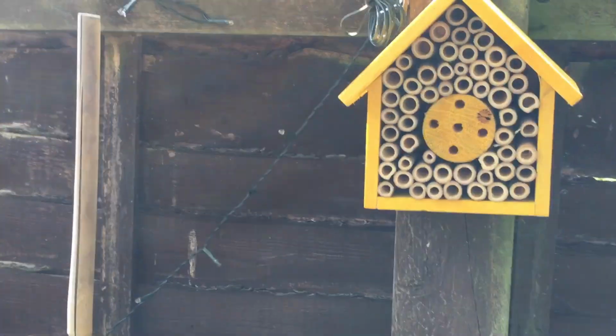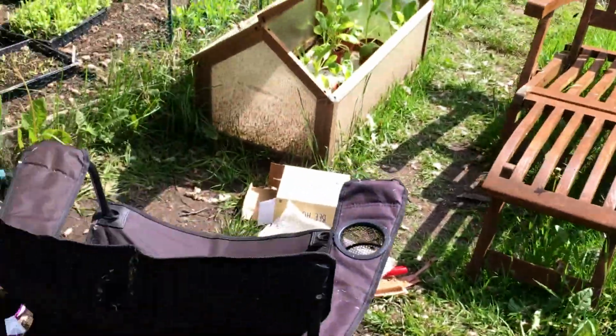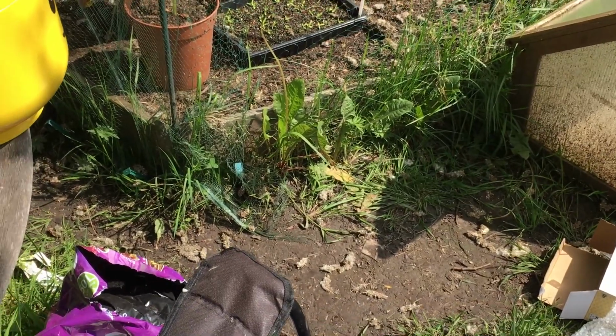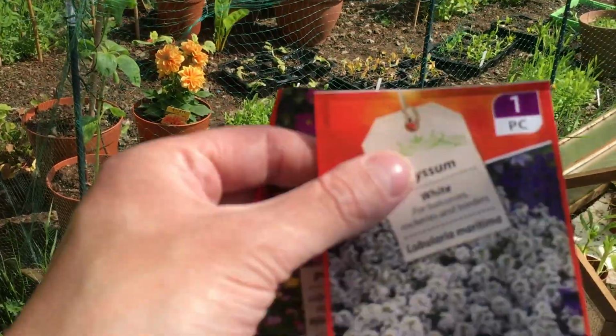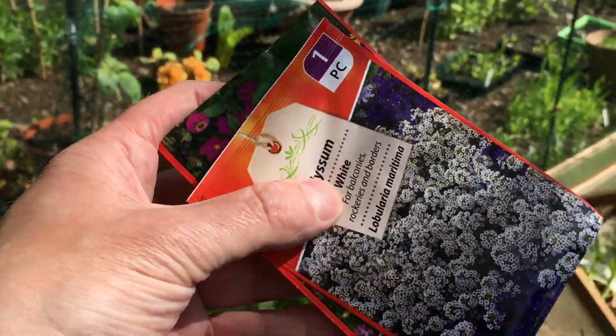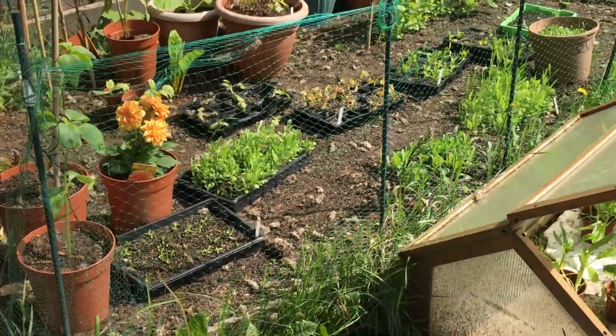So yeah, nice little present. I like the bright yellow colour. Next thing I'm going to do is, I picked up some more flower seeds from Lidl. These are only 29p each. And I was going to sow them. It's a little bit late, but I'm hoping things will catch up and we're going to get some decent weather.